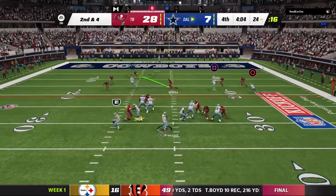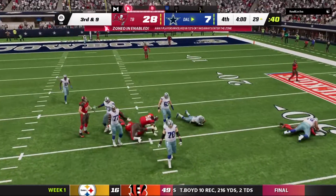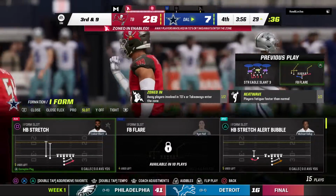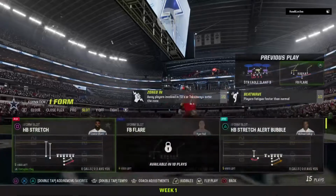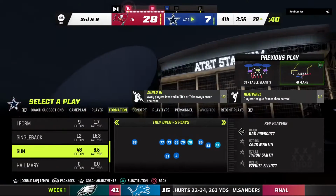They'll throw again. Prescott. That's going to go down as a loss of 5, and it brings up 3rd down. Now the Cowboys are going to burn the first of their timeouts. That'll leave them with 2 remaining. We'll be back after this.